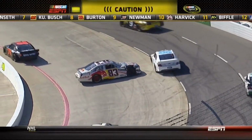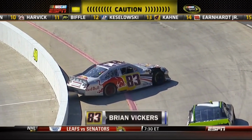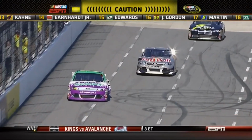Hold your brake, hold your brake. Get it going if you can. Leaders into 3. Should we call that the early hat trick? Fired up, get it rolling here. 3 cautions, and Brian Vickers has been facing the wrong way on the racetrack after all 3 of them.